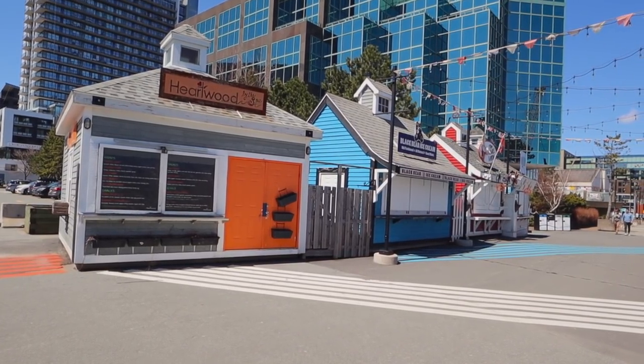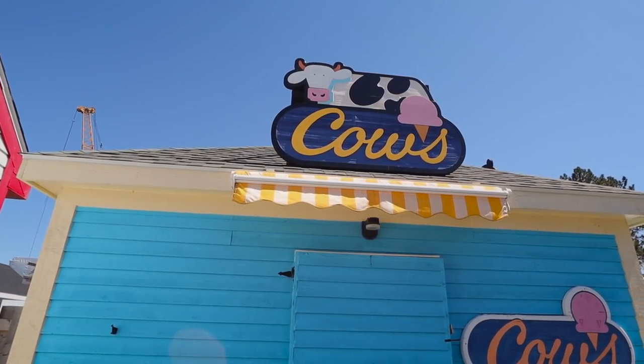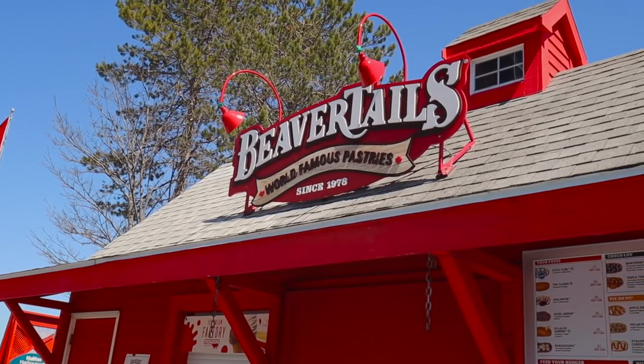Okay. So right now we are standing in a place called Salt Yard, and there are all these kiosks around. It's kind of like a food court type thing outside. There's everything from ice cream to pizza to beaver tails to hot dogs. It's a touristic area, but there are some local gems here as well.